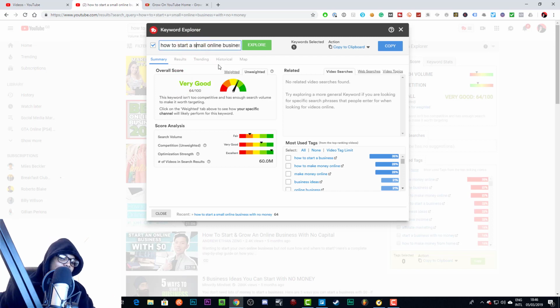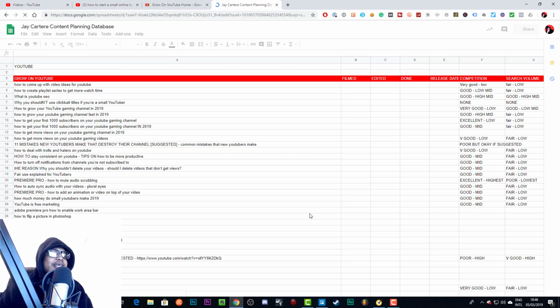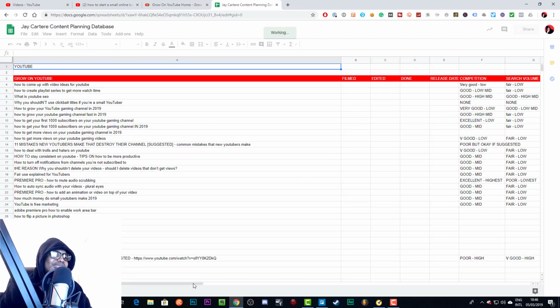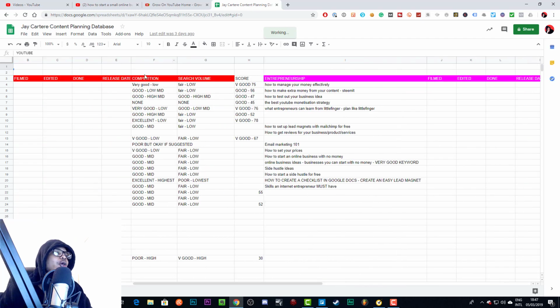So what I do is I would write this down. I usually have a spreadsheet that I would use, but let's create a new spreadsheet now. So this is my content planning spreadsheet. Do not steal my ideas, please. Please, no stealing. But basically with this spreadsheet, I can see what's filmed, what's edited, what's done, and what my release date is. I've also got the competition, search volume, and the score of the key phrases. So I make sure that I do the highest scored key phrases first, and I'll work my way down the list.